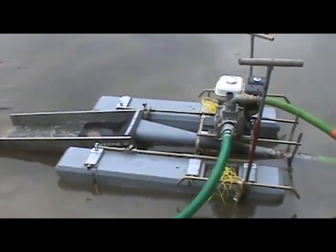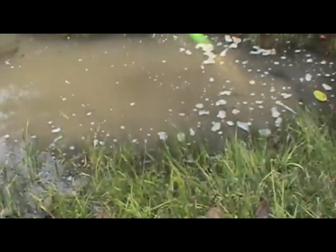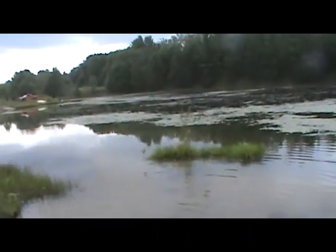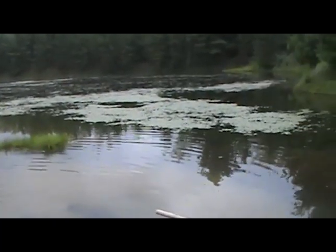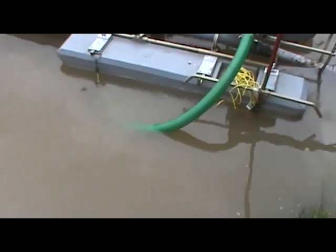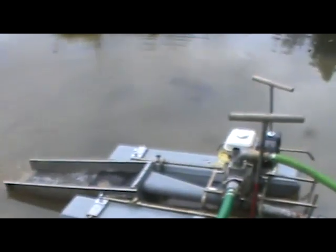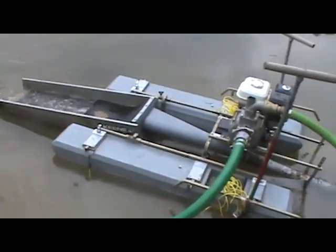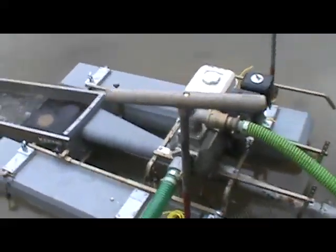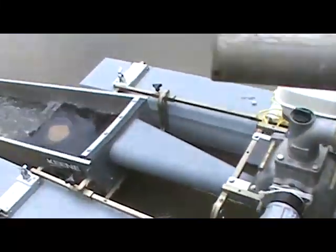Alright, so we're running. I'm running what I like to call the seat here at John's place. This is the pond that he draws water from to process the sand and gravel. That's the reason why the water ain't so clean. But we're running. Looks like we're getting some decent exchange on the mat.